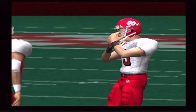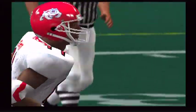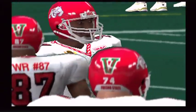Yeah, Brad, that doesn't make too much sense to me. You got the lead. Just run the football. Keep the clock running.